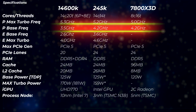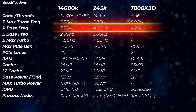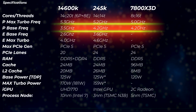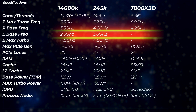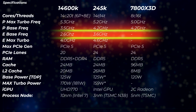But then we look at the base frequency, and that's where we see the most boost in terms of specs. From 3.5 gigahertz on the 14600K to 4.2 gigahertz, that is a 700 megahertz boost. If you look at the E core base frequency, that has actually improved by 1 gigahertz, from 2.6 to 3.6 gigahertz, that's really amazing. And as you'll see in a minute from the benchmarks, the E cores are the actual key factor where Intel got most of their performance from.